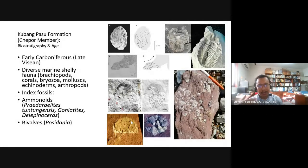There's also ammonites, but they haven't been really that studied in the past. So we're just starting to study them, and we got some new genera and species being identified and published. So previous work always tells us these rocks, the Chepor member, are early Carboniferous. We agree with that. Some say maybe it's Tournaisian, but it looks like the ammonites that we found give a more narrow age range. These are most likely to be Visean. It's still inside the early Carboniferous, but it's just slightly younger compared to previous age designations. So early Carboniferous, late Visean.